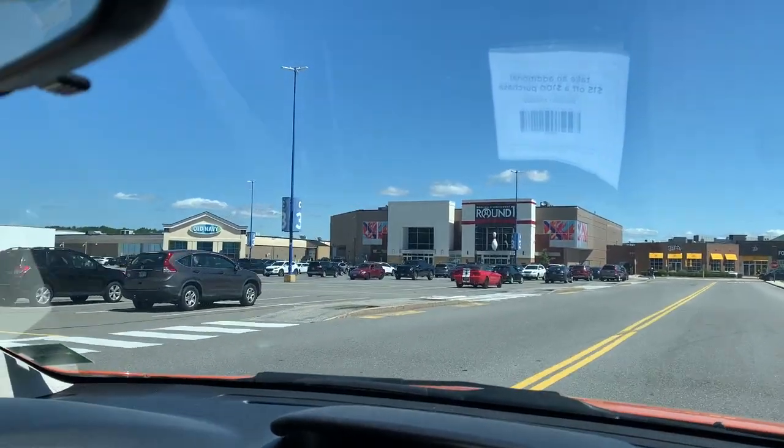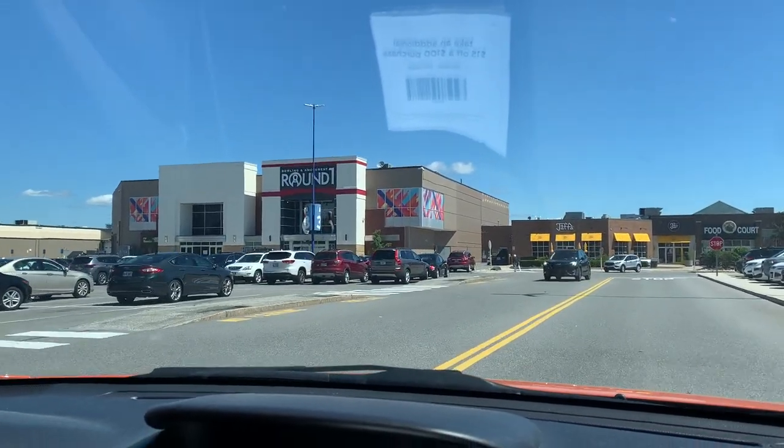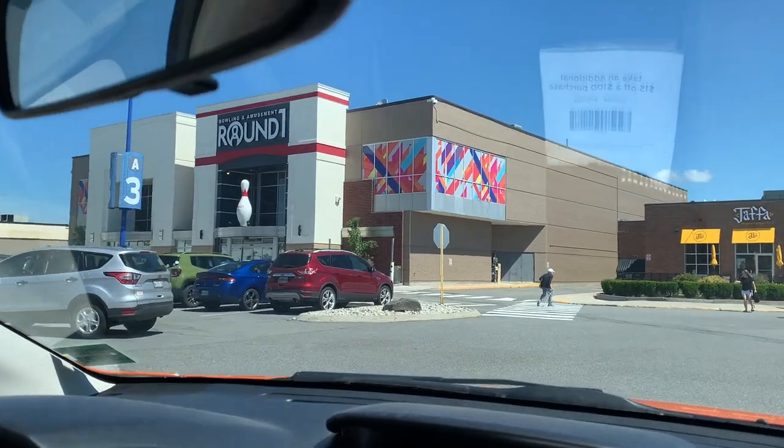There it is. We're pulling in. Still in business as far as we know. It's supposed to be. It is in business. Look at all these cars. Well, I don't know if they're all here for round one. I hope not.